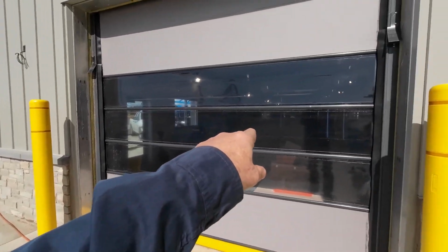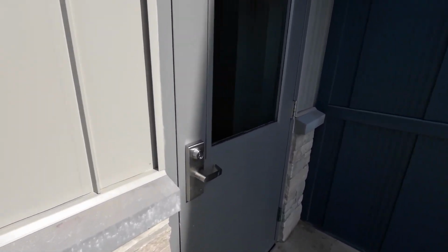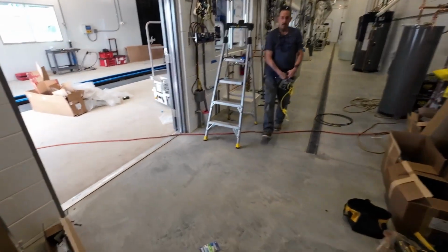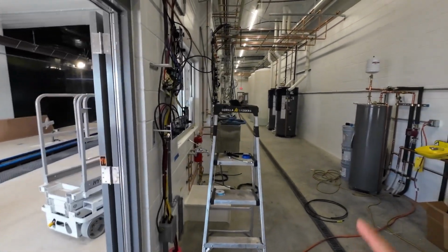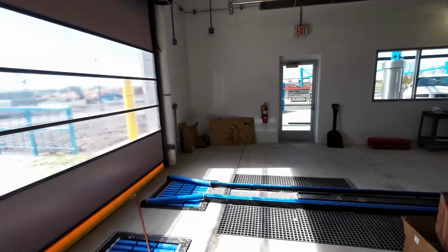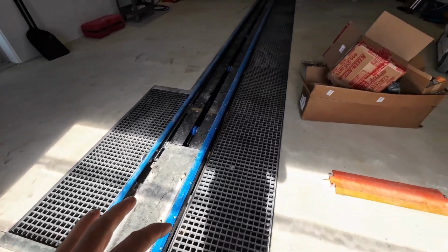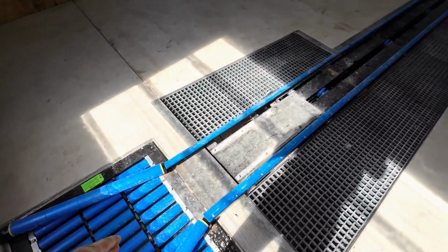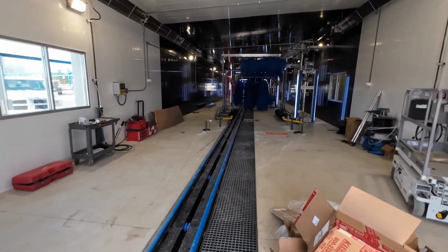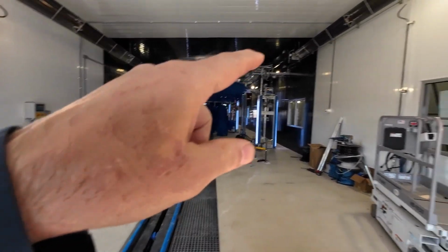Well, let me get you into the tunnel here. Once I get you into the tunnel, then I'll give you a little tour of the equipment room here and show you everything behind the scenes it takes to wash your car. It's more than just a hose with some water on it. We've got our conveyor here that'll take and move the car down the line here. They've got some of the wiring to do yet and controls to put in here.